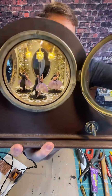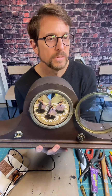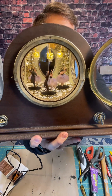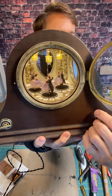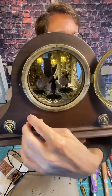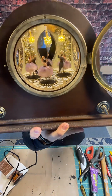So you can see in there they are, and let me release the hounds. So there they are dancing. We've got a chandelier in there. You can turn the chandelier off and on. You can turn off the ambient lighting. And they're in there doing their thing.